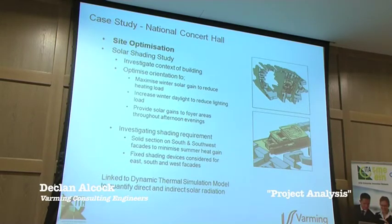The first part of it was the solar shading analysis, and it was really to investigate the building in the context of surrounding buildings and the park behind it. The ivy gardens, the architectural intent was to bring the outside in by involving the ivy gardens and the building. So obviously you don't want to have an imposing shading on an area that you're trying to incorporate into the whole scheme. It also helped us to look at maximising winter solar gains to reduce the heating load, maximising in certain areas the winter lighting load or daylight availability to reduce the lighting load. And in addition, we looked at various shading options for it.